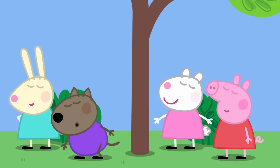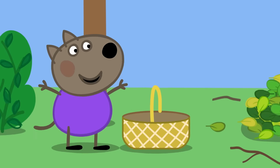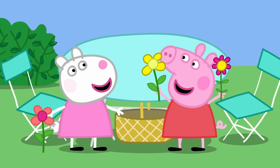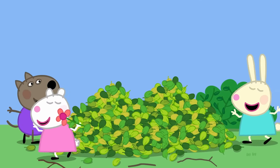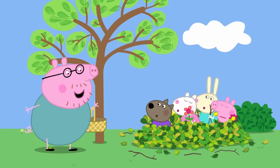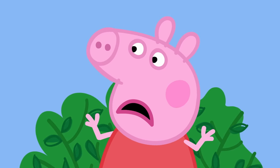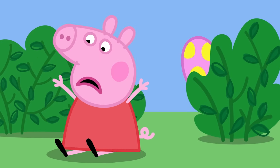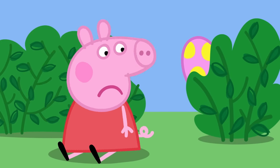Mummy! Well, I know! If we put out our egg baskets, the Easter Bunny will come and fill them. Let's be flowers so the Easter Bunny doesn't see us. Peppa and her friends are waiting for the Easter Bunny, but... The baskets are here. No, Daddy. Those are to trick the Easter Bunny. Oh, sorry, Peppa. Oh, I don't think the Easter Bunny is coming this year.